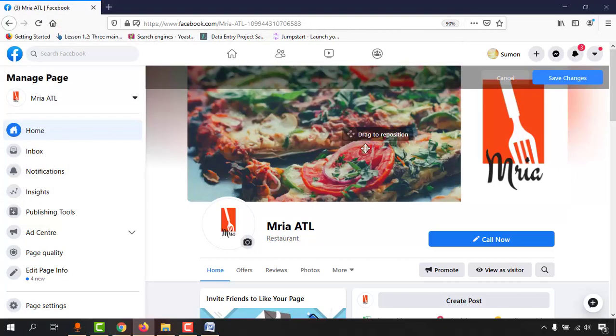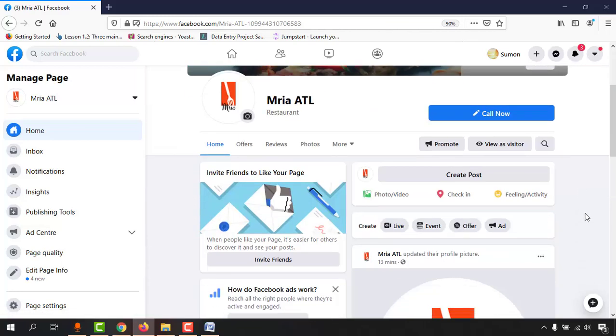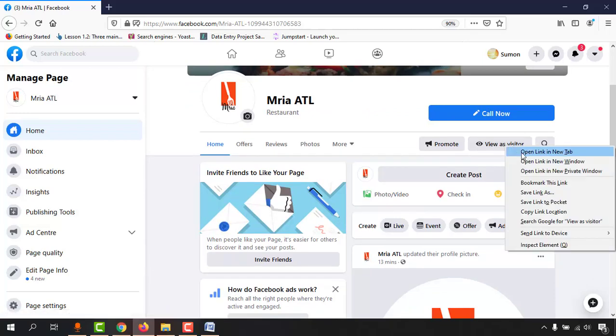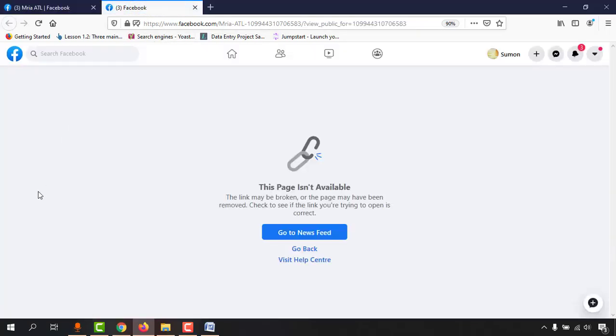And here we go, we have got our cover photo added as well. Now click on save change, and it just placed nicely, as you can see. Now let's click on view as visitor to see how it is looking like. Okay, so the page isn't available because the page hasn't been published yet.